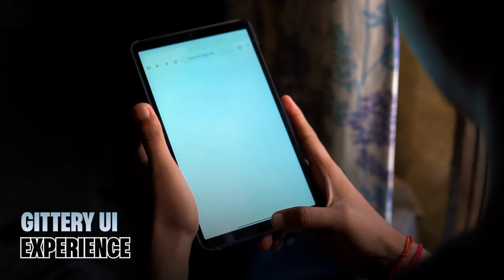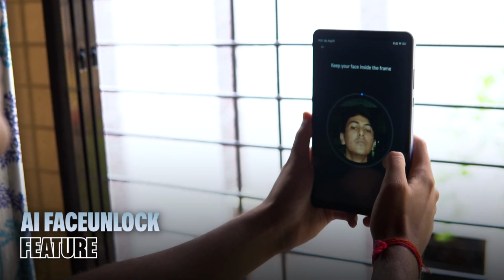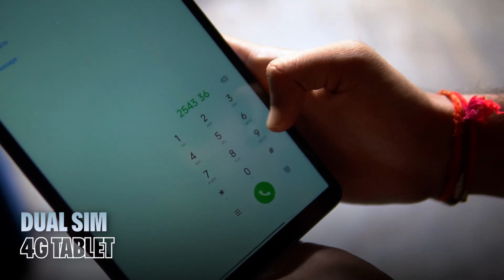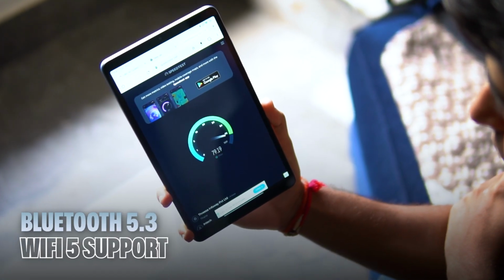If you are trying to do something very fast, you will definitely experience some delay, and for security, you only get the AI face unlock. You do not get any fingerprint scanner installed, so there's not even a capacitive fingerprint scanner here. But on the brighter side, this is a dual SIM 4G tablet. That means you can install two 4G SIMs inside this one. It has Bluetooth 5.3 support and Wi-Fi 5 technology.